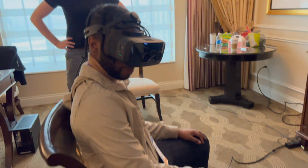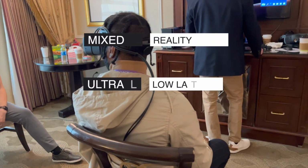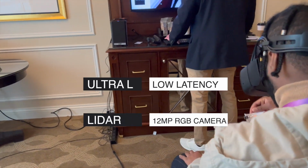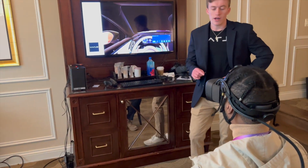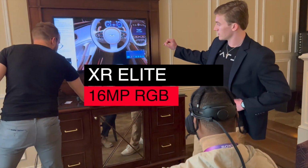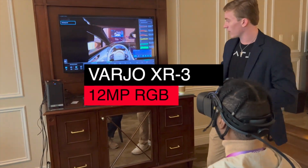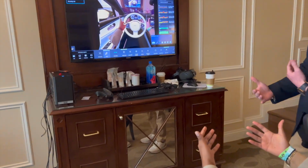The XR-3 also does mixed reality, and it accomplishes it with ultra low latency. Plus, you have all that mixed with LiDAR and a 12 megapixel RGB camera. Now, I'm not gonna lie, the pass-through wasn't all that great, and I think that might be because I just tried out the XR Elite, so I was going from a 16 megapixel RGB pass-through to a 12 megapixel. And in case you have the Quest Pro, it has the same megapixels as the XR Elite, so you can base it off of that.